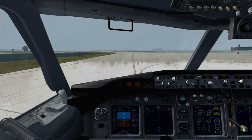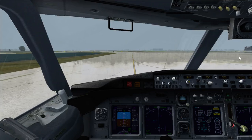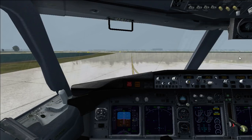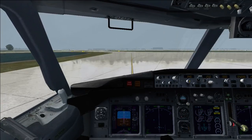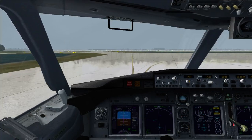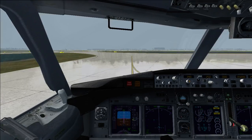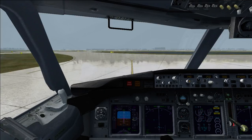Alright, so, pardon the excess noise. Off we go. Last couple flights I did, I tried to experiment with the new DirectX 10 shadows, and that sucks up a lot of horsepower, so I'm not going to bother.